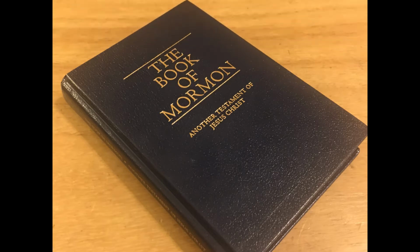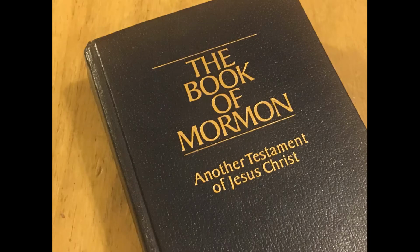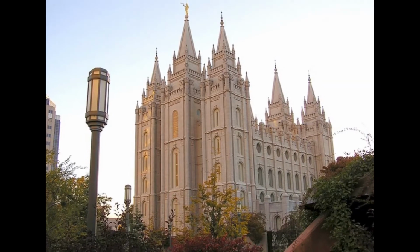I'd like to spend some time today reviewing what we call the 1981 format of the Book of Mormon. This is the dark blue cover edition currently used by the Church of Jesus Christ of Latter-day Saints, headquartered in Salt Lake City, Utah.